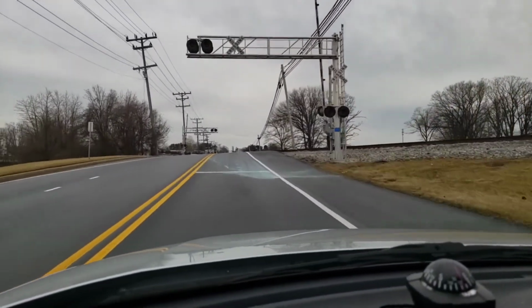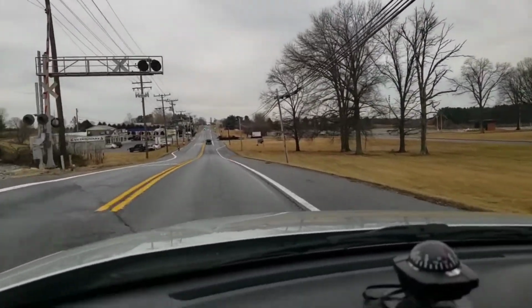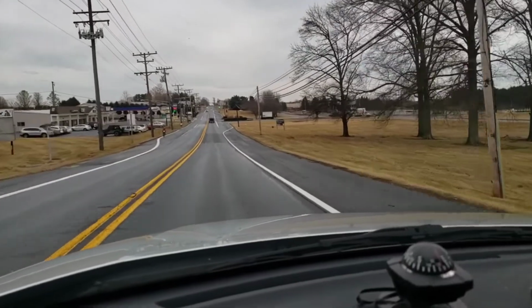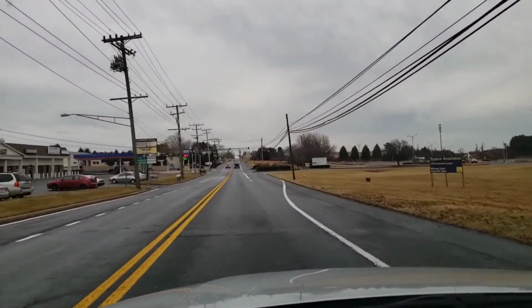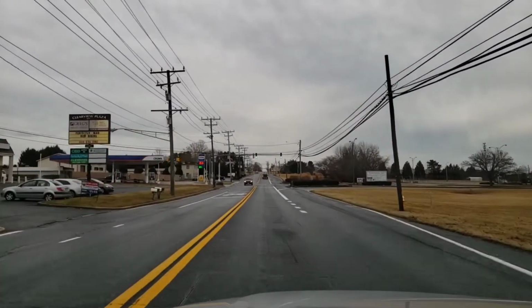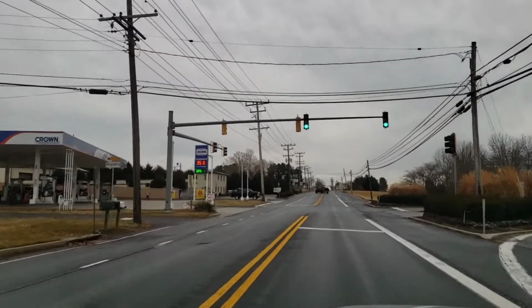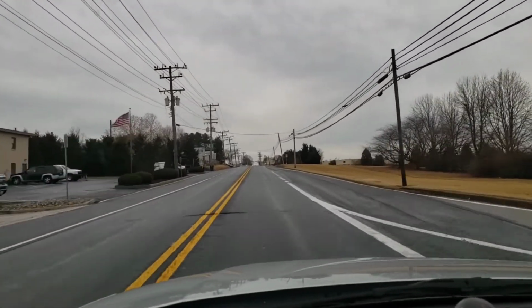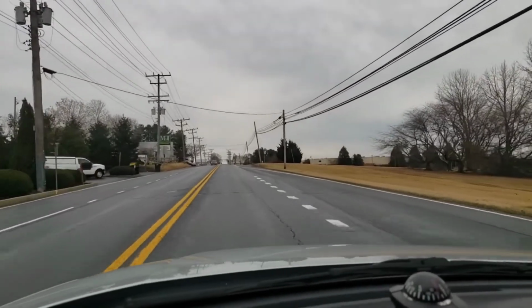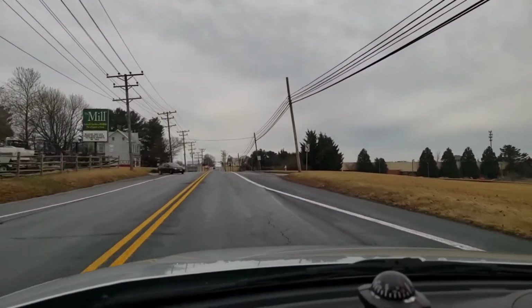I love my little town. Little railroad crossing. But I wanted you to see, hopefully you'll be able to see up here, gas is so expensive. $3.51 at this gas station. Holy moly. Luckily, my vehicle sips fuel. I get almost 40 miles to the gallon with my little Kia Soul. And I use the truck to haul my horse trailer.